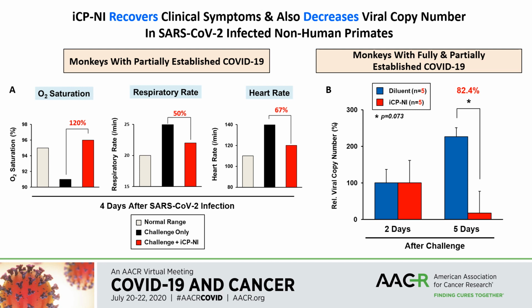In conclusion, iCP by suppressing cytokine storm protects immune cells, and by this mechanism, iCP exerts antiviral activity. This suggests that iCP is an innate immunity-regulating antiviral, anti-inflammatory immunotherapeutic agent which has a great potential as a COVID-19 therapeutic.